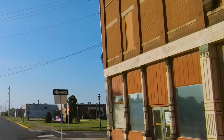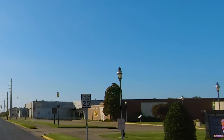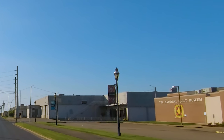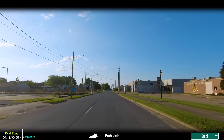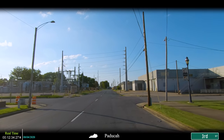Just past this older-looking building is the National Quilt Museum. The National Quilt Museum opened up on April 25, 1991. Quilts might not be for everyone, but it is a nice museum. Every year in Paducah, there's a quilt show and contest, and the championship quilts get put on display at the museum. If you like art, then chances are that you'll like checking out this museum.